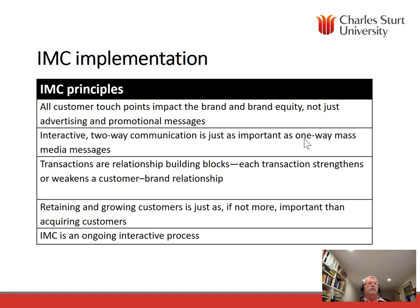The second principle is interactive two-way communication. It's not just about one-way mass media messages. It's trying to involve the customer in the communication process to increase engagement. And then we see the idea that we see transactions as just a relationship building block, to ensure that each transaction strengthens, and we know that a transaction can either strengthen or weaken a customer brand relationship. And so the overall strategy should be designed to strengthen the customer brand relationship.